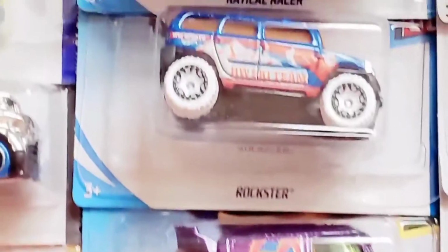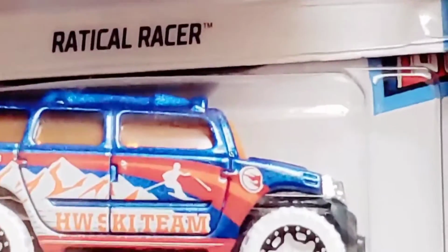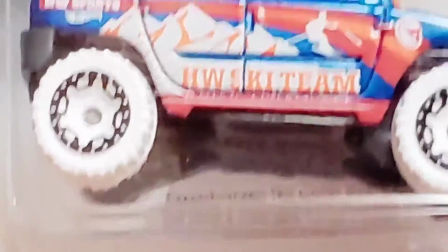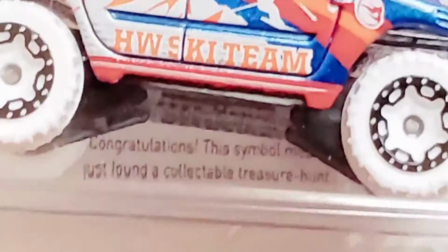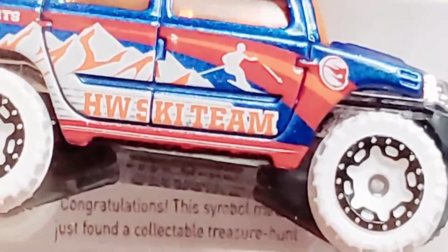I'm going to show you once again with the regular treasure hunts. I got this Rockster right here. The flame symbol on the vehicle shows it as a regular treasure hunt. And then if you could see it here, the little blurb it gives you in the packaging, where it says, "Congratulations, this symbol means you just found a collectible treasure hunt."